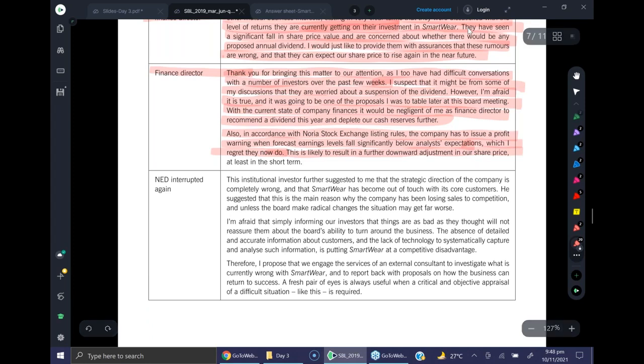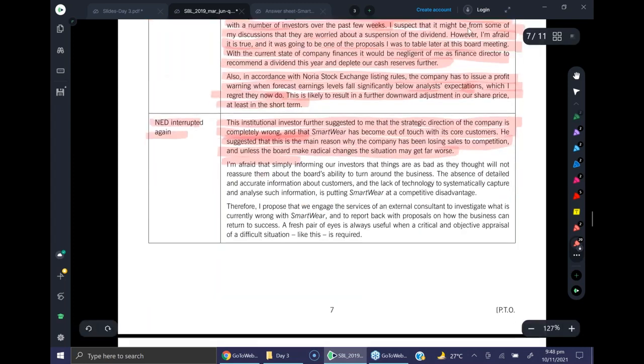NED interrupted again. The institutional investor further suggested to me that the strategic direction of the company is completely wrong and that SmartWear has become out of touch with its core customer. He suggested that this is the main reason why the company has been losing sales to competition, and unless the board makes radical changes, the situation may get far worse. I'm afraid that simply informing our investors that things are as bad as they thought will not reassure them about the board's ability to turn around the business.